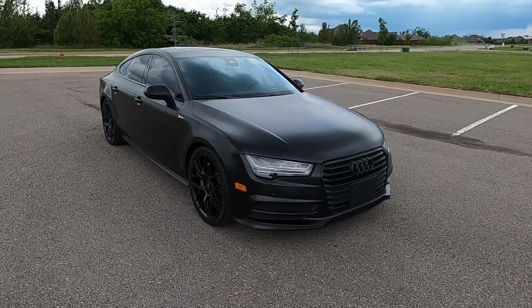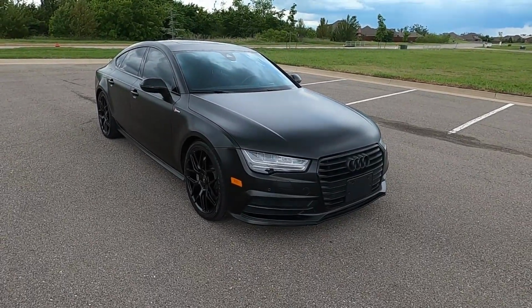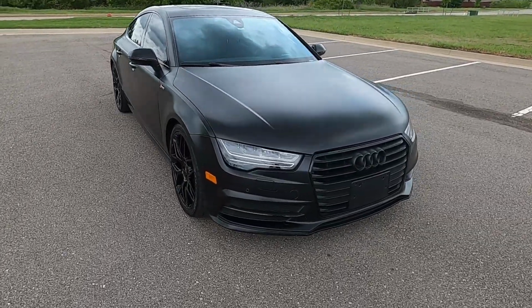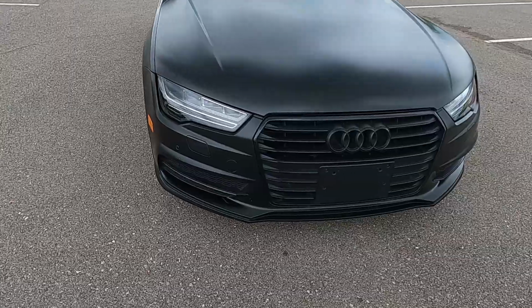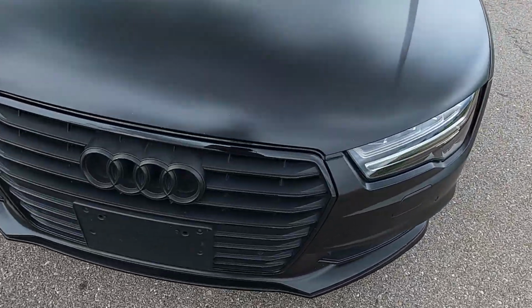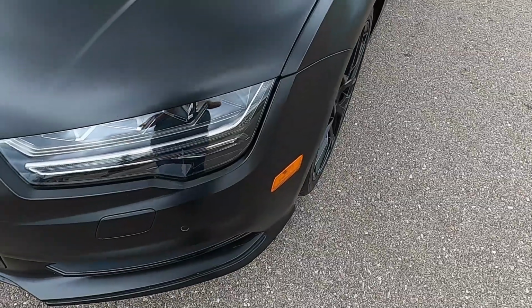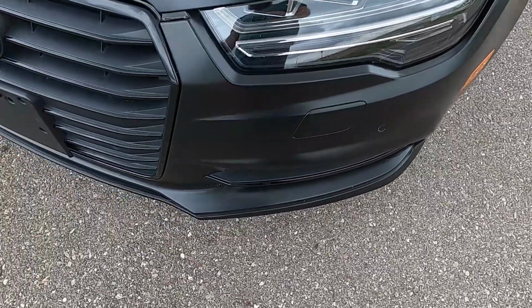Hello everyone, I'm Seth with Exotic Motorsports, and this is our 2016 Audi A7 3.0T Prestige Quattro. It has 64,074 miles on it. It does have a matte black vinyl wrap on it. The original color is white underneath.